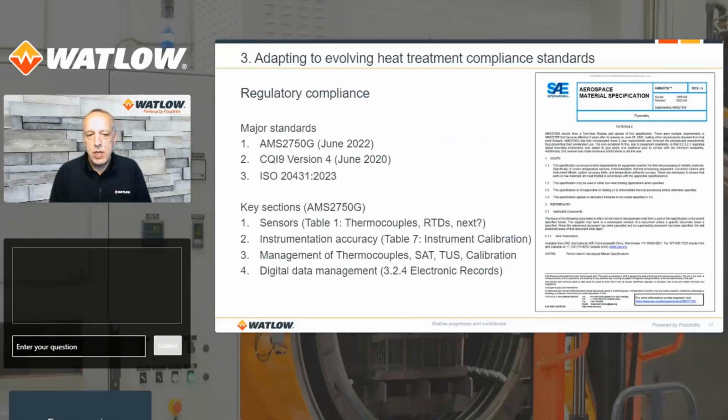The final section that we're going through is on evolving regulatory compliance. We've now seen the AMS 2750 standard is on a 2-year track rather than the previous 5 years. Currently in revision G, and we will soon be talking about H. Also CQI 9 version 5 is in the works. As an industry, we have to be agile to meet these evolving standards, and as a supplier, we have to be in front of any changes.